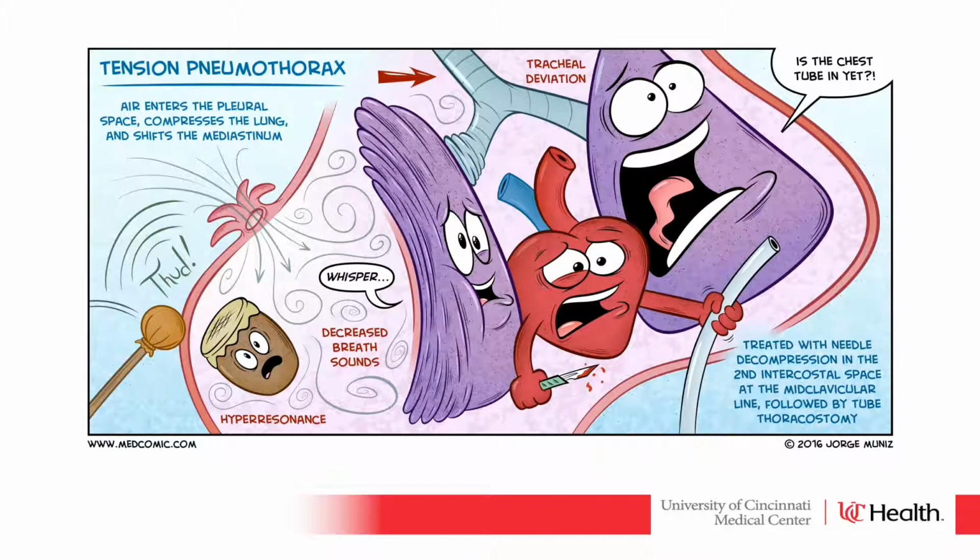what needs to happen is they need to have a needle decompression, just real urgently, emergently, to quickly fix the situation, followed up with a chest tube. A needle decompression is only going to last you for a short period of time, so it has to be followed up with a chest tube.